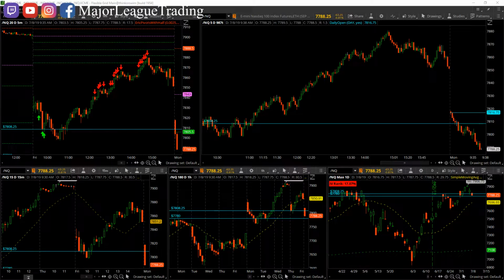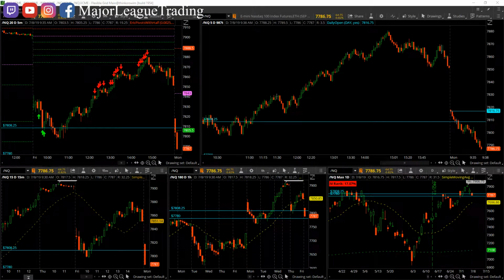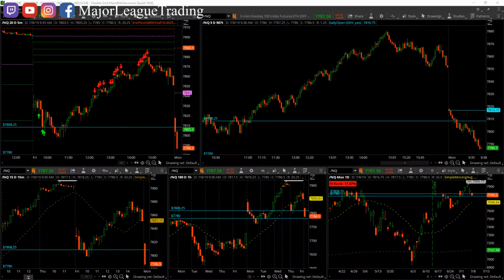S&Ps and Russell put in new 5-minute lows. The Dow did not. Obviously Nasdaq did as it's continuing to slide. S&Ps traded 76 quarters here.